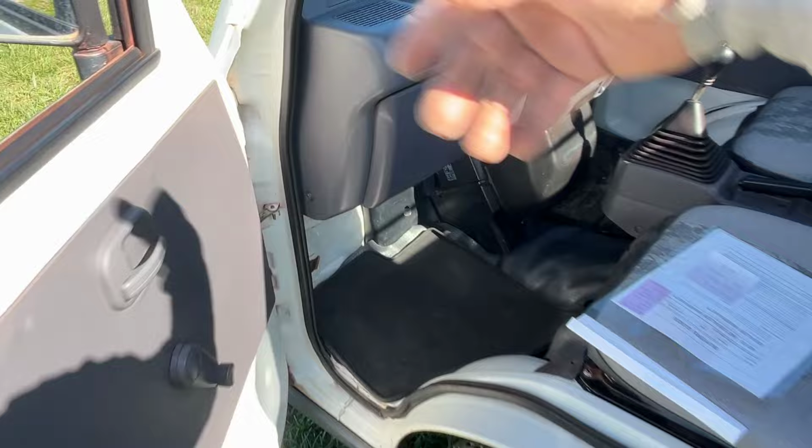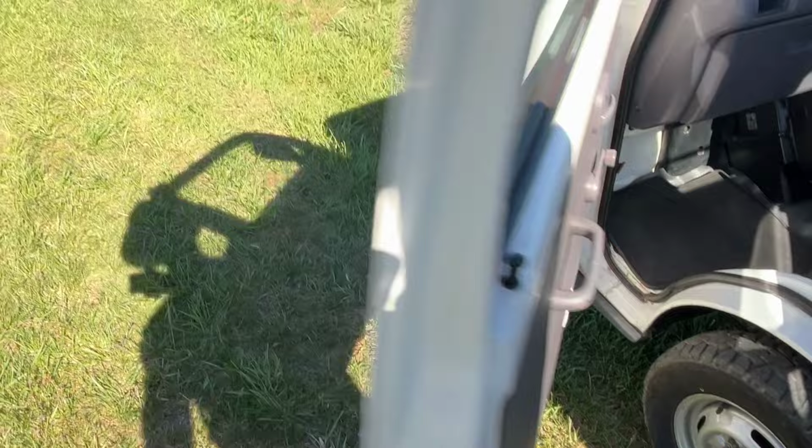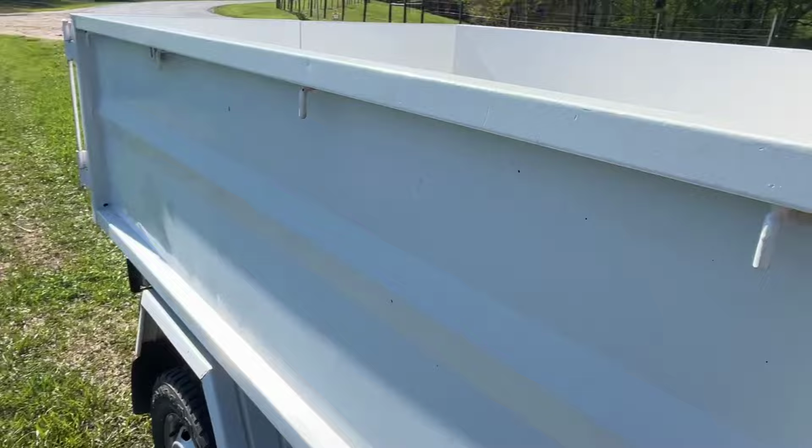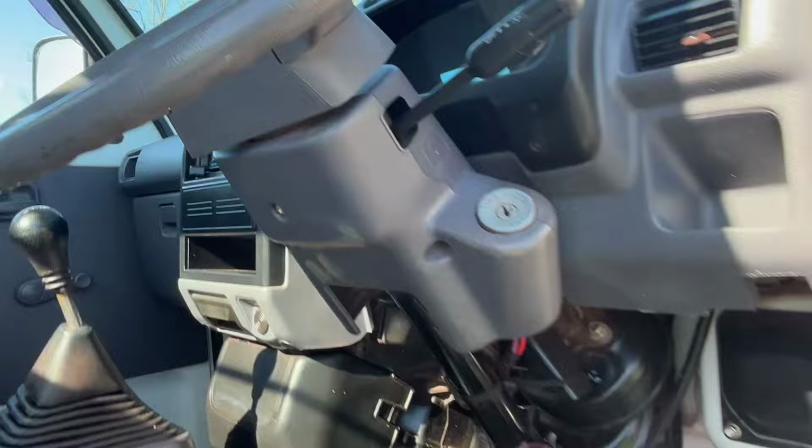All right. Now, here is the seat. On the passenger side, beautiful seat. Looking good back there. Oh, look at that. Owner's manual. Looks like possibly a service manual. I'll roll that up so I don't have a bunch of stuff all over the place when I drive. All right, now under here, looking good. This is the bottom of the door.